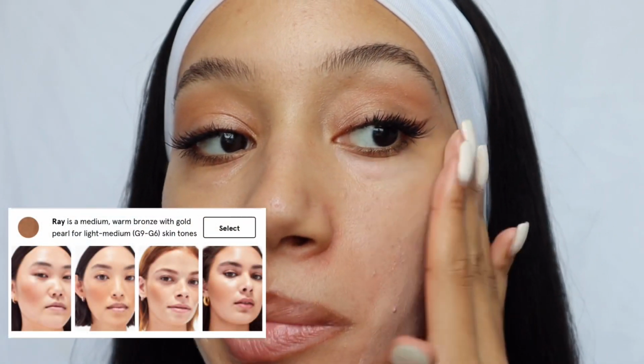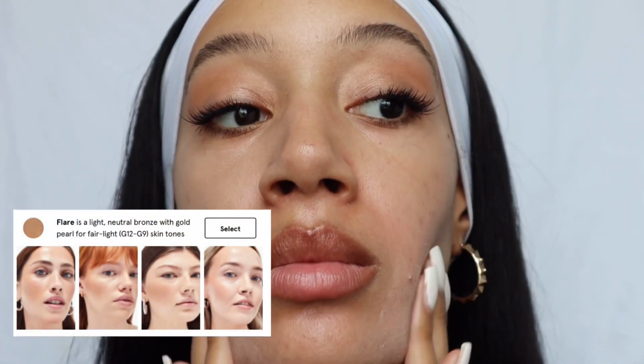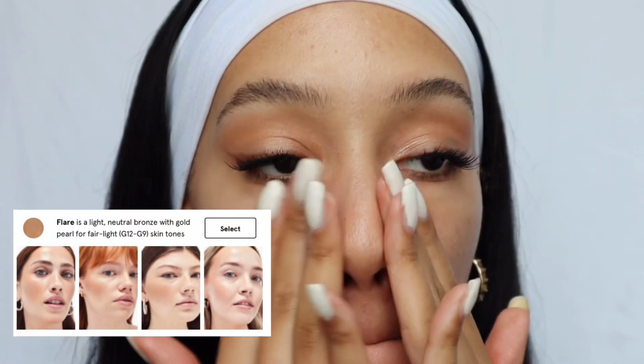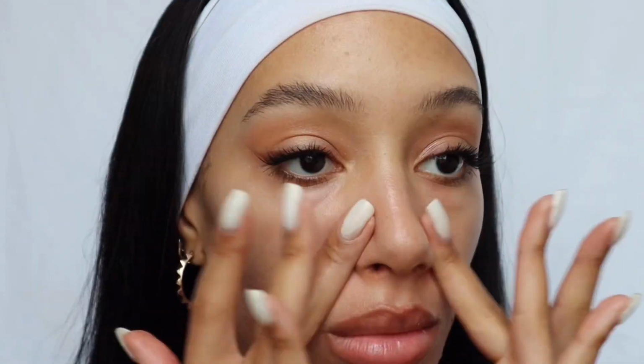The next is Ray, which is a warm bronze, recommended for shades G6 to G9, and then the lightest is Flare, which is a neutral bronze, and it's recommended for shades G9 to G12. This is supposed to be easy, buildable, and fragrance-free.